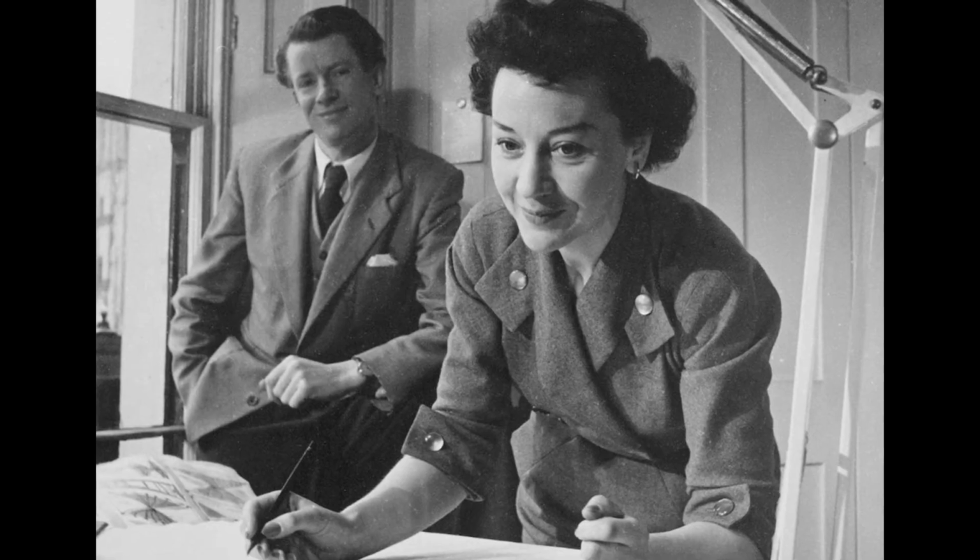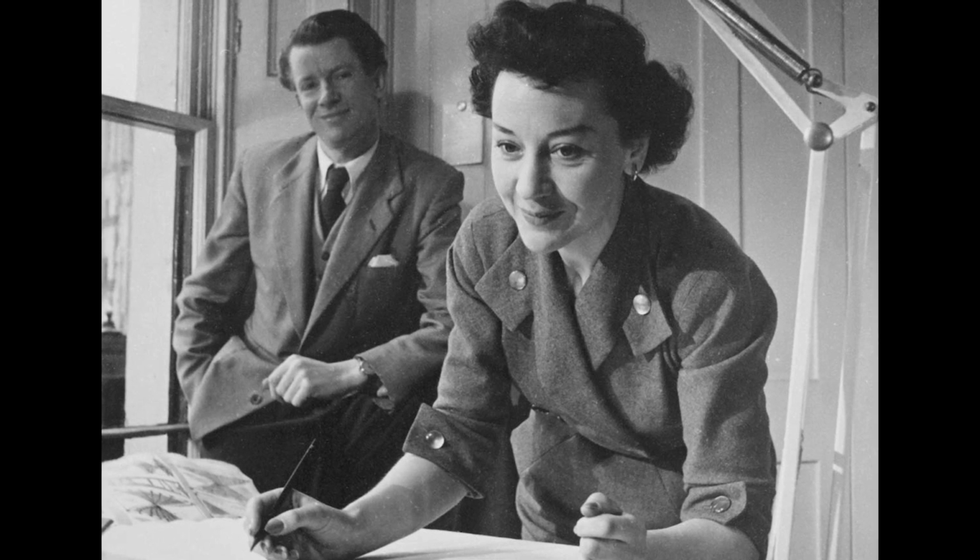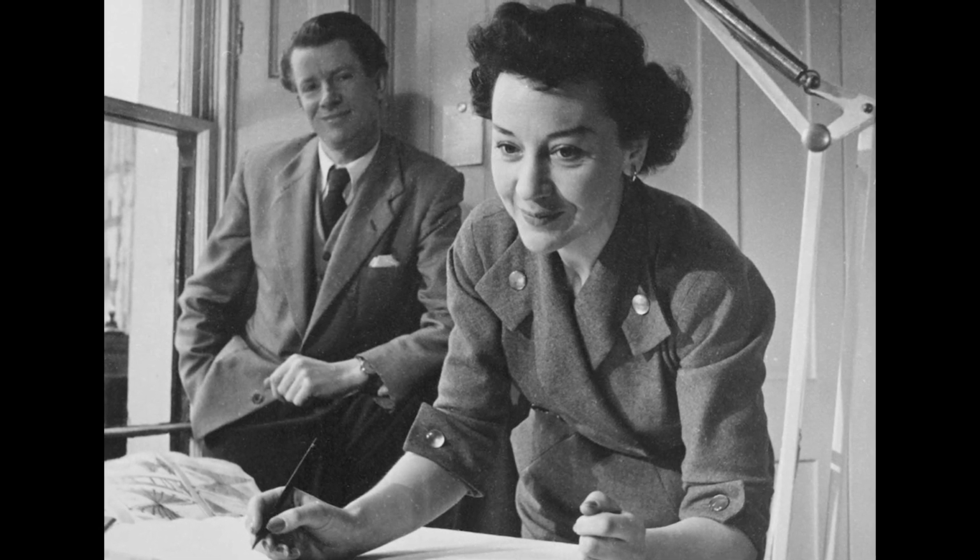Hello, I'm Paula Day, daughter of Robin and Lucien Day, two of the designers who made their names at the Festival of Britain in 1951. And here they are in the studio they shared at that time in Motcombe Street, Knightsbridge.